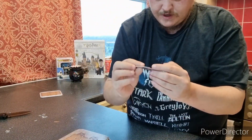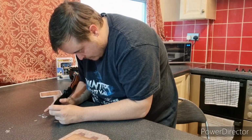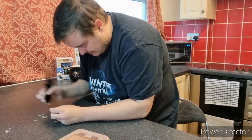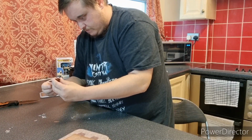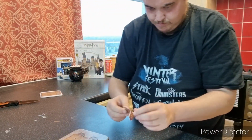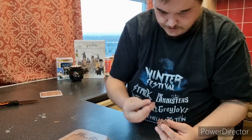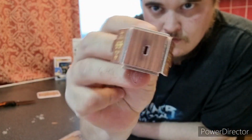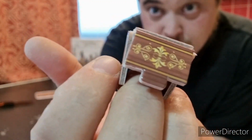31 and 34. Right, so these make what look like a little dresser. I just need to poke up some more holes. So these aren't too bad. Bend those round. So this is like a little dresser thing. Just need to fold it, and it's going to have something on the top. But look at that little intricate design.